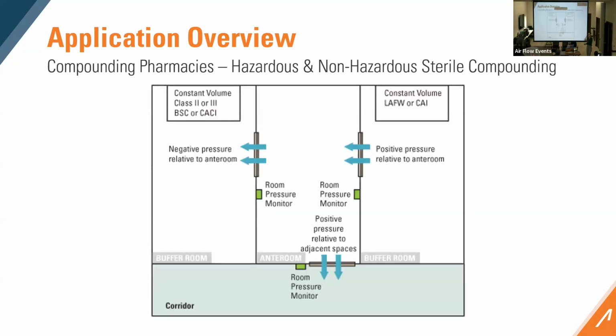This will kind of get into that first render that we showed. This is kind of what those pressure relationships would look like. So the anti-room would be positive, and then on the right side we have positive. So this would be your non-hazardous sterile on the right side, and then it would be your hazardous sterile on the left side. So as you can see, we want the air going from clean to less clean, so we're keeping the hazards negative to the anti-room. But the anti-room is also positive to the corridor because this is sterile compounding. So we need the positive pressurization to make sure that the hazardous room is still maintained as sterile.